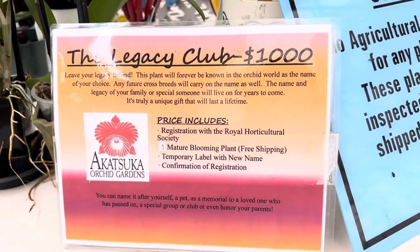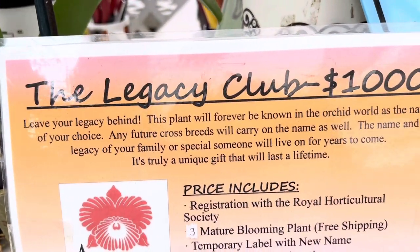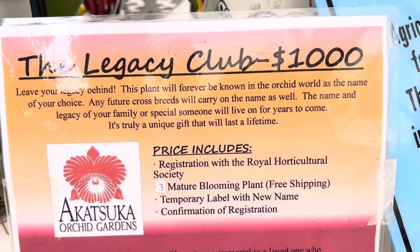Have you ever dreamt of having an orchid named after you? Well, now's your chance. For $1,000, you can become part of the Legacy Club.